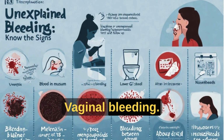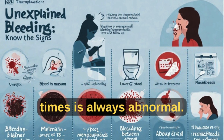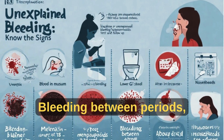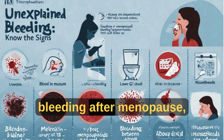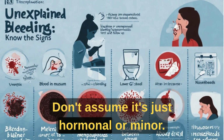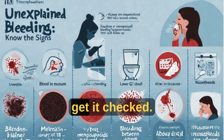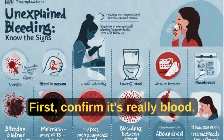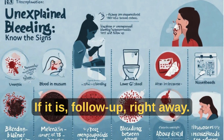Vaginal bleeding. Pervaginal PV bleeding at unusual times is always abnormal. Bleeding between periods, bleeding after intercourse, bleeding after menopause. Even a small amount is worth checking. Don't assume it's just hormonal or minor. If it's not part of your normal cycle, get it checked. First, confirm it's really blood, simple to test. If it is, follow up right away.